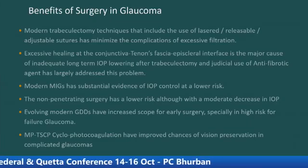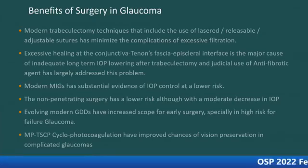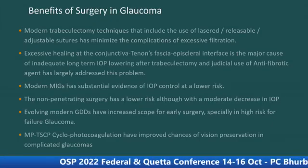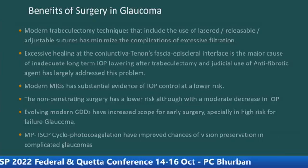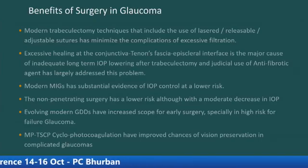Modern MIGS has substantial evidence of intraocular pressure control at a much lower risk. The non-penetrating surgery has a lower risk, although with a moderate decrease in intraocular pressure. Evolving modern glaucoma drainage devices have increased the scope for early surgery, especially in those at high risk for failure of glaucoma surgery.